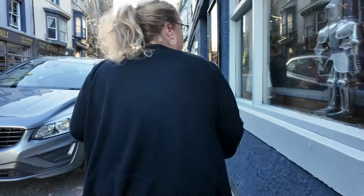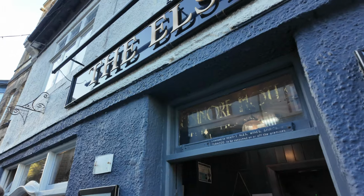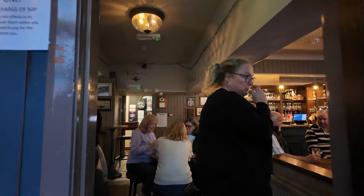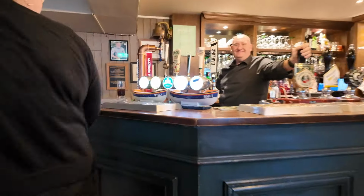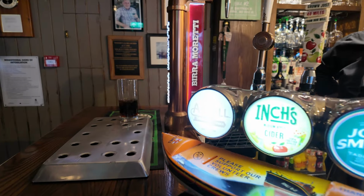And this is pint number nine. Busy. Number nine. The Elsinore. Let's get in here. Whoa, a tiny little pub. Very busy. Alright, how's it going? I'm going to video your beers.